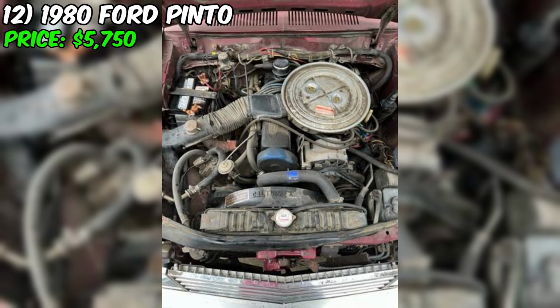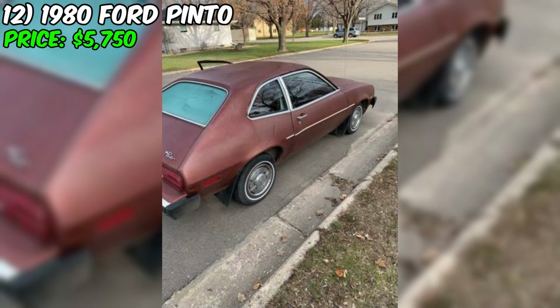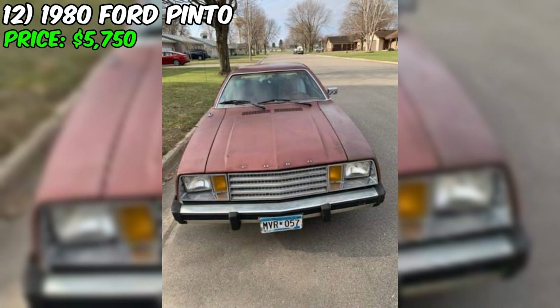Of course, as with any used car purchase, you'll want to do your due diligence before handing over any cash. Ask the seller for more details about the car's history, any recent repairs or maintenance, and maybe even see if you can take it for a test drive.